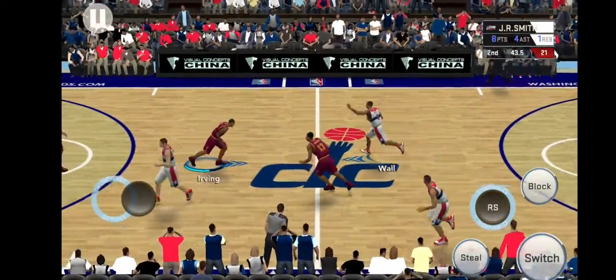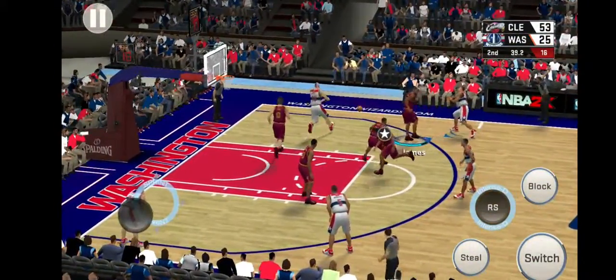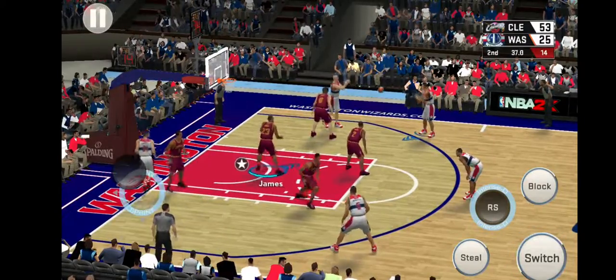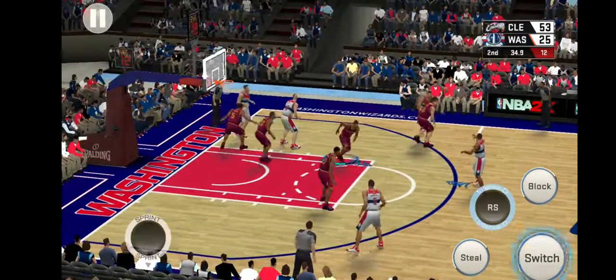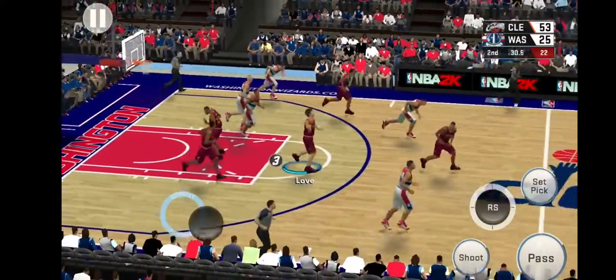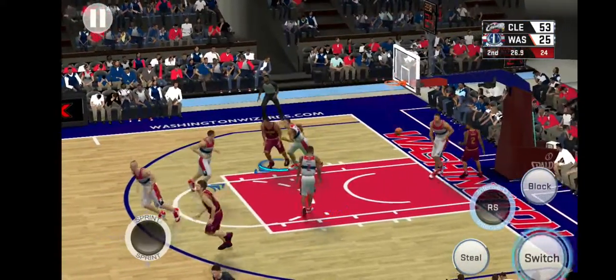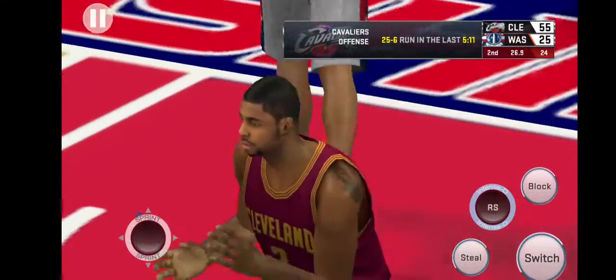Pass to Porter. Gortat with the ball. Covered by LeBron. Wall with it. Rejected by LeBron. Here's the break. He lays it in off the breakaway.